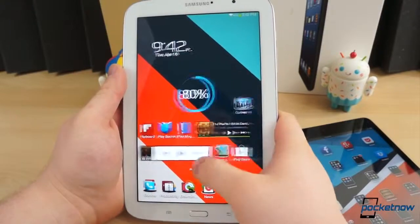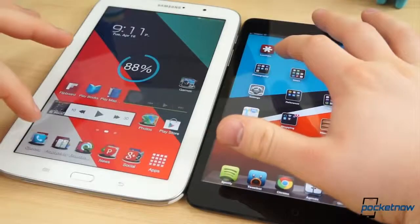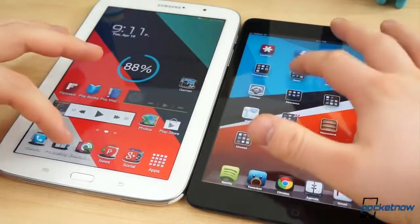Once you look past the application support, however, the Galaxy Note 8.0 jumps ahead. Way ahead. The iPad mini features virtually the same exact software as the much smaller iPhone.